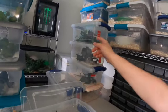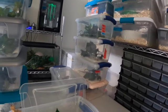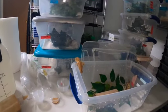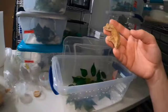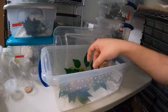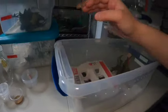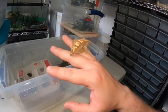Maybe raise them up for a couple weeks, just so they kind of learn how to eat from each other. Maybe they understand crickets a little bit, and then really start to separate them before I sell them, so I can really understand each gecko and, you know, not lose as many tails. I have no idea what you would call this gecko, but I called it a Dalmatian, I think.